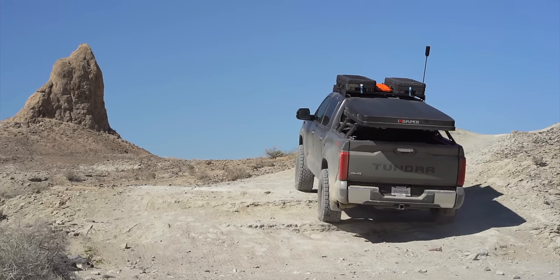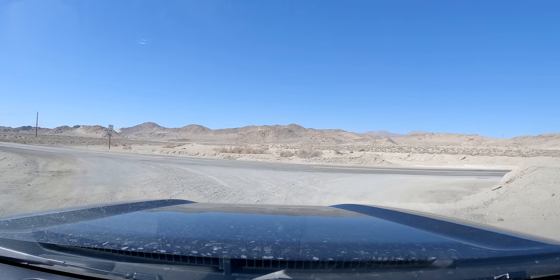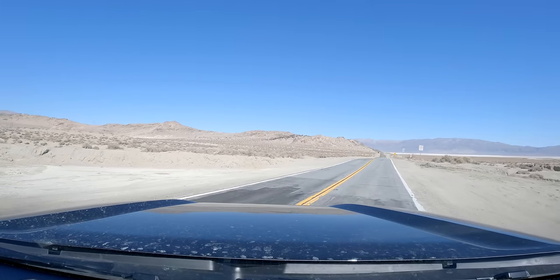We wouldn't be camping there, however. We had another famous location in mind. We just aired back up and we're back on the highway. We've got about 80 miles to go until we get to Alabama Hills. We do just barely cut through the corner of Death Valley National Park, but we won't be hanging around.